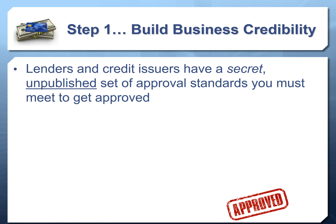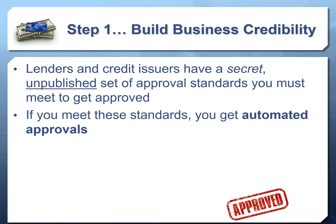Now, you've probably seen the other side as well. You probably went to apply for credit and received that dreaded message that you'll hear by mail in 7 to 10 days, and of course, the mail that you get usually tells you the reason that you were declined. Well, that's because you didn't meet the requirements the credit issuers or lenders have. So the first step of getting any kind of money is to know and accept that there is this secret unpublished set of standards you must meet, and if you meet them, then that's the key to getting approved.